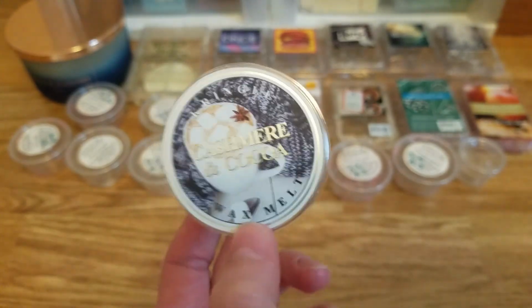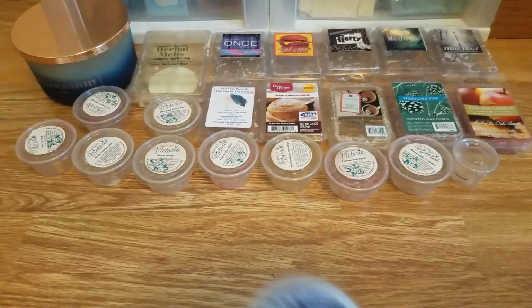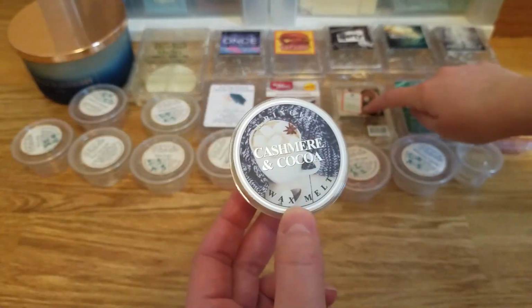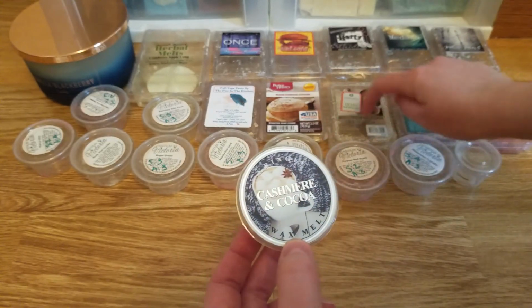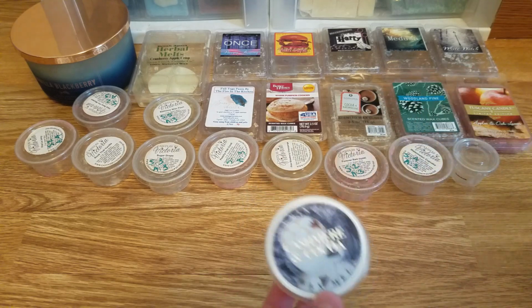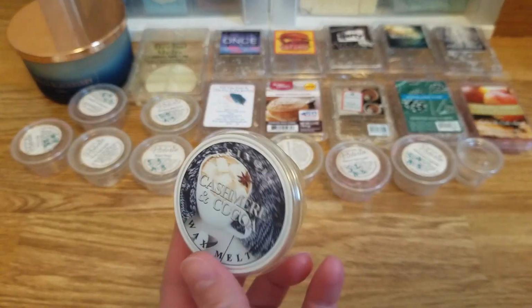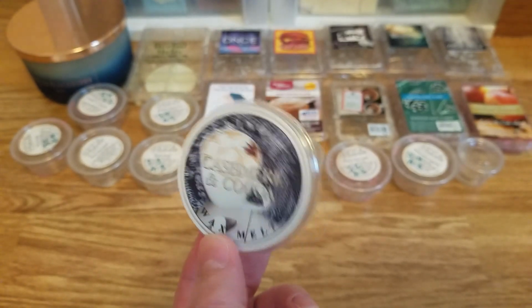Cashmere Cocoa from Kringle. I'm glad I melted one of these because these are so light, and I think I bought 5 of them. This smells very similar to the Sonoma Cocoa and Marshmallows, but I'm telling you, if you have to choose between these, get the Sonoma one. It's easier to access. You don't have to pay for shipping if you don't want to. You can go right in the store and find it. Use Kohl's Cash, use coupons, whatever you want. This one, you gotta wait for a sale and pay shipping.